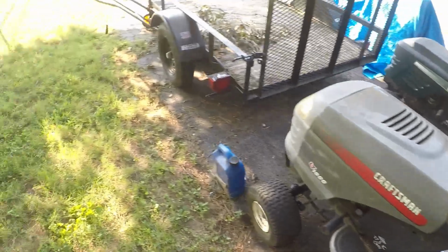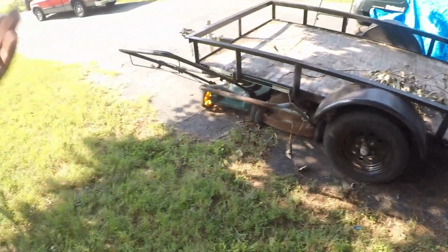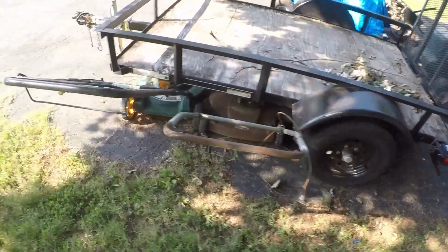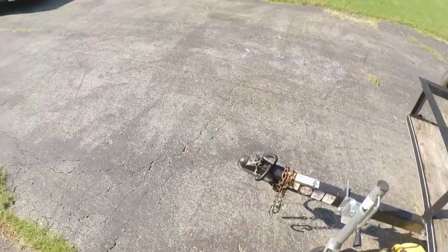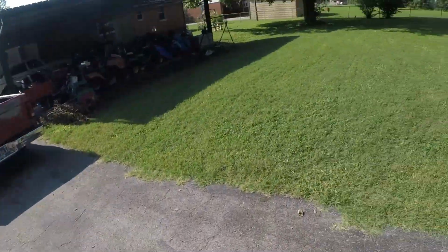So of course my trailer unfortunately is just sitting here because I can't do anything because my truck is down. So there. Eventually I need to get this one fixed as well.